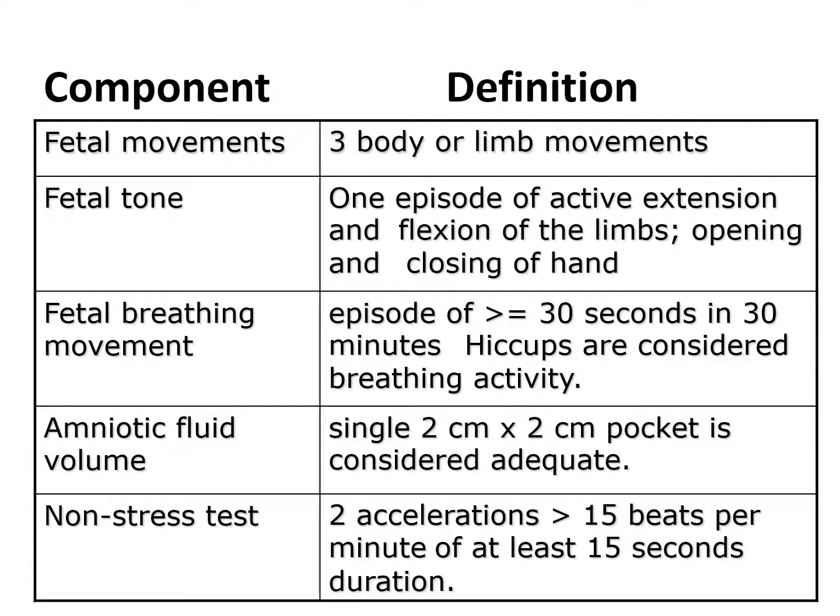Each component in the BPP gets scored all or nothing. So you get a score of 2, for example, if you end up with 3 body or limb movements within 30 minutes, or you don't have any score at all if you don't reach that 3 body or limb movements within that 30-minute time period. Even if you get 2 movements, you still get a score of 0. So obviously, the higher the score, the better oxygenated and the healthier your fetus is.